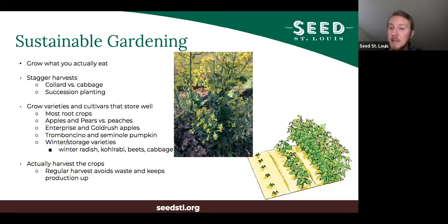Whereas stuff like lettuce and spinach, not going to last very long. In the realm of fruit, things like apples and pears store much longer than peaches. Peaches go bad really quickly. They're really soft. They bruise really easy. So apples and pears can store a long time. And I'm actually going to talk about how long in a couple slides here, because it's really surprising, especially if you pick varieties that are specifically bred for it.